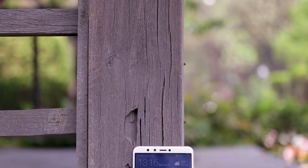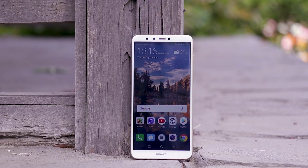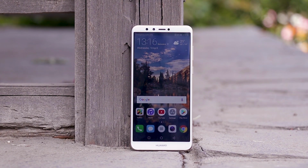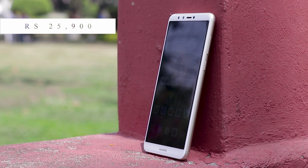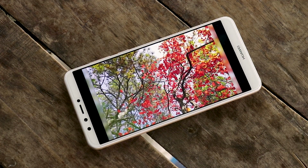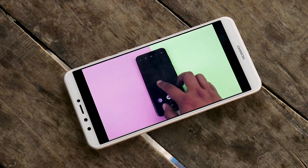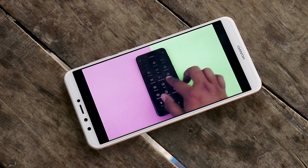The Huawei Y9 2018, also known as the Nova 2i Lite in other parts of the world, is yet another product offering similar to Huawei's best-selling smartphone, the Nova 2i. Priced at Rs 25,900, the phone brings a lot of what we loved about the Nova 2i in a fresher body. One of the major attractions still is the 5.93-inch Full HD Plus near bezel-less IPS display with an 18:9 aspect ratio. This, coupled with the 2.5D glass, gives the phone an elegant look.